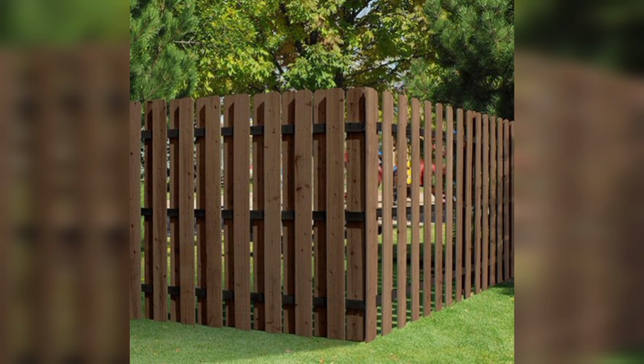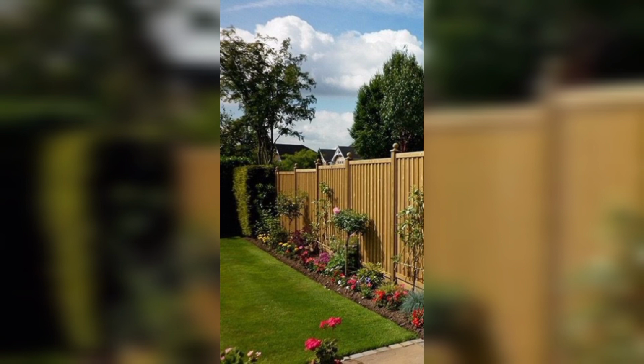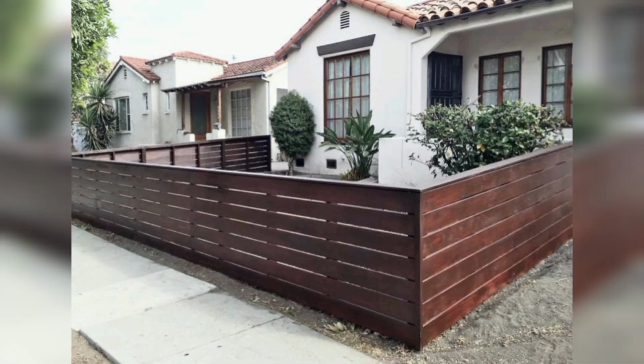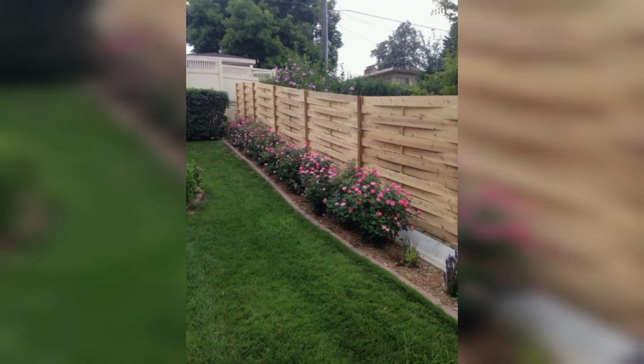Privacy versus aesthetics. Determine whether you want the fence primarily for privacy or as a decorative element in your garden. Privacy fences typically have taller and closely spaced boards, while decorative fences may have more open designs. Height. The height of your garden fence depends on your intended purpose. For privacy, you will want a taller fence, while decorative fences can be lower.